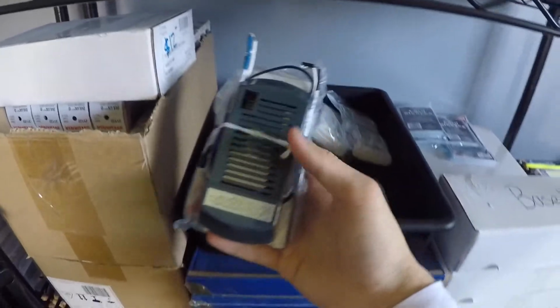Alright, so as I was packing, another order came in, so let's go ahead and grab that. It's gonna be in this black bin right here. So this is a Minka Air ceiling fan remote and receiver combo. That black bin was filled with these, so we've pretty much sold through all of them.